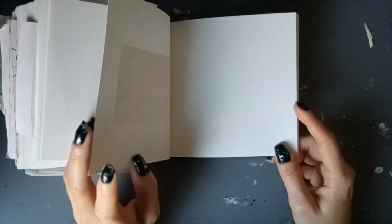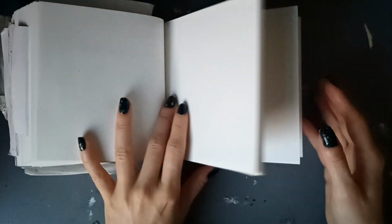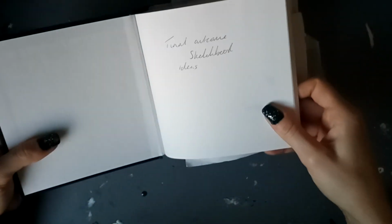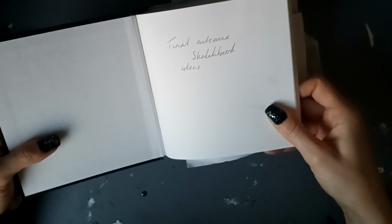It's like looking through time. Oh, that's it. Is there any more? No, I've got quite a bit of paper there. What's this? Final outcome sketchbook ideas.